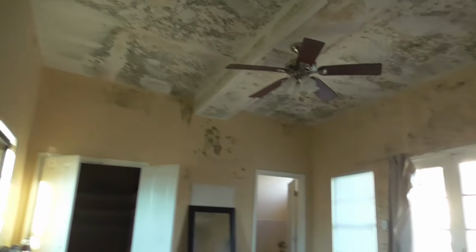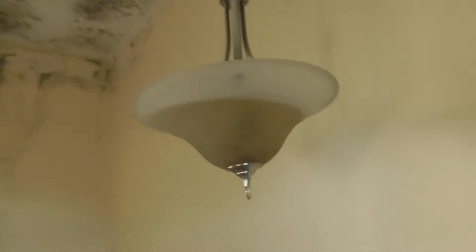I haven't got my mask. I don't really want to stay in here too long because of all the mold you see up on the roof. You're lucky you can't smell it. You'll notice there's water in the light, so definitely there was water coming through the roof. You can see this has fallen down. So yeah, water's very damaging.